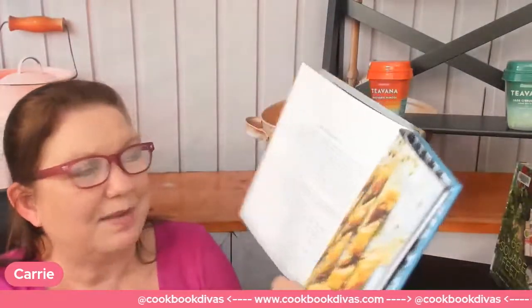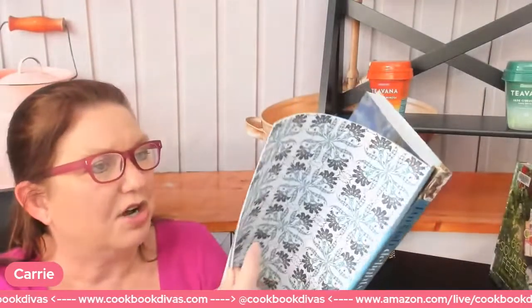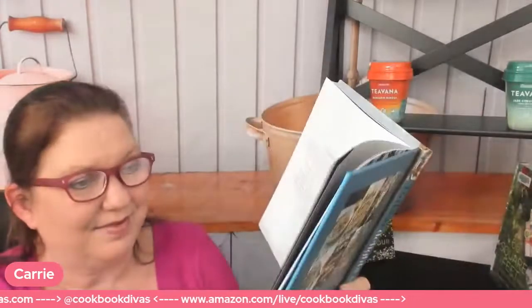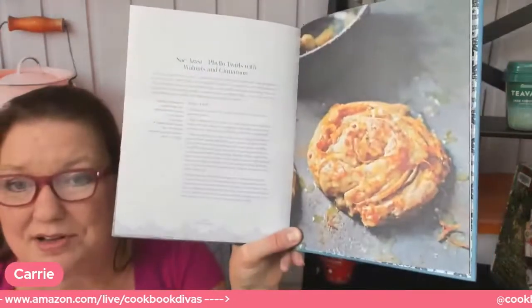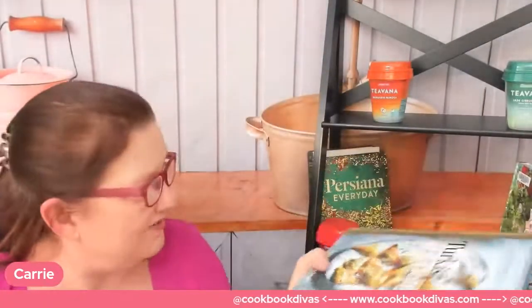And desserts chapter. Honey baklava. Of course there's a baklava. And a chocolate pudding and hazelnut cookies. Those look thin and crispy. And here's phyllo twirls with walnut and cinnamon. That would be amazing with Turkish coffee, wouldn't it? That's Turkish Delights. We have one cookbook left today to look at.